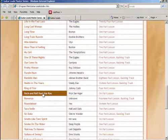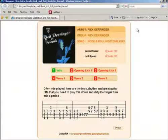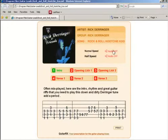So we click one. I'm going to click Rock and Roll Hoochie Coo. It opens up in a separate browser window. Here it is here, and then it gives you the ability to select the intro, opening lick 1, opening lick 2, some of the verse stuff, and as you click through these, it changes the tablature down here so you can actually not only hear what's being played at the normal speed and the half speed, but you can also follow along with the tablature down here. So let's go ahead and take a listen.